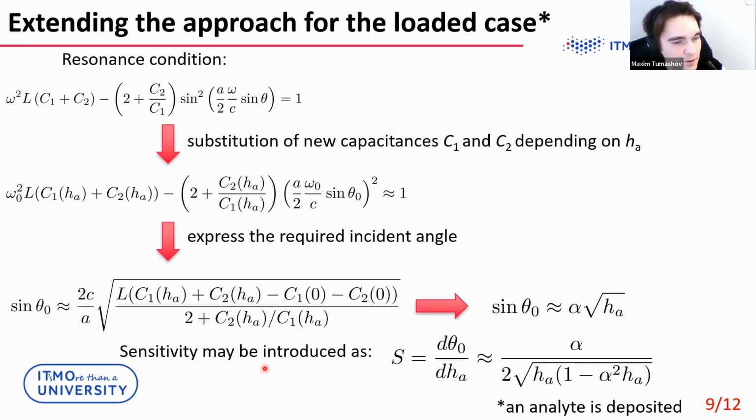Another important parameter that we have to analyze is sensitivity. The sensitivity is the parameter that characterizes the device performance. And for us, we define sensitivity as the ratio between the required rotational angle and the applied thickness. If we take the derivative from here, a simple equation may be retrieved for the sensitivity. In our case, it means how the angle changes with the change of the thickness of the analyte.